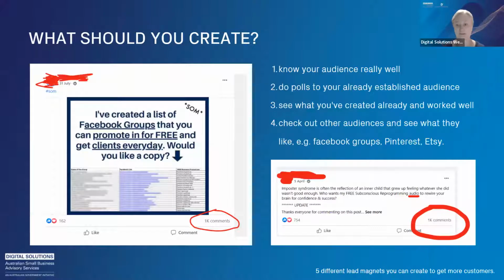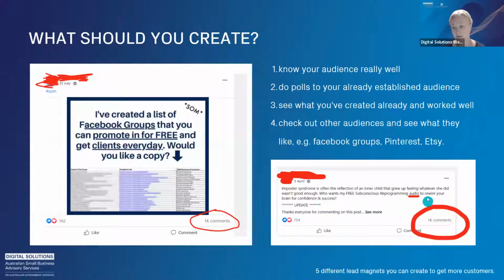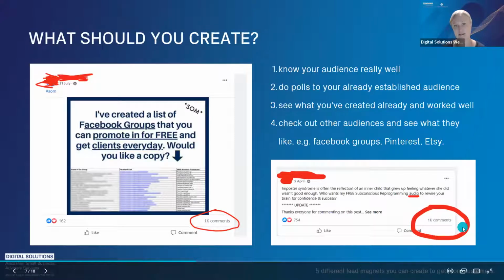For example, there are so many going around at the moment. I'm not actually quite sure what has happened. There seems to be a bit of an overload on them. But you'll see in lots of Facebook groups a standout member, which is what this SOM means. That means that the admin has allowed this to happen. And then they are saying, I've created this, who would like a free copy? Now have a look at how many people have said, yes, I want that. So here, this is an audio. How many people have said yes, they want that?